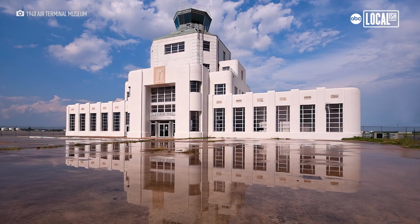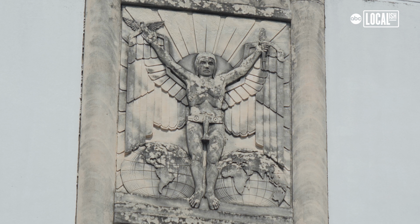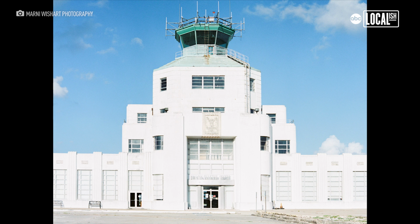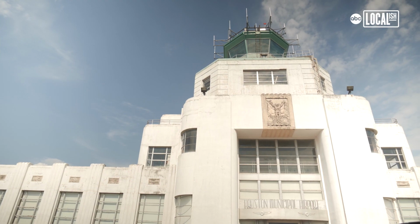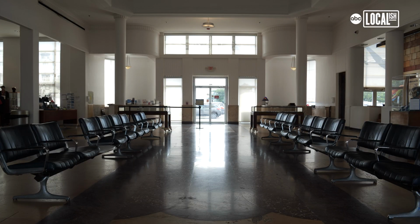The building was designed by an architect named Joseph Finger, and he's a pretty well-known Houston area architect. He also designed Houston City Hall, and if you look at our building and you look at City Hall, you can see the resemblance. It's called Art Deco style, and so the very modern look for the 1940s with wings off the side.